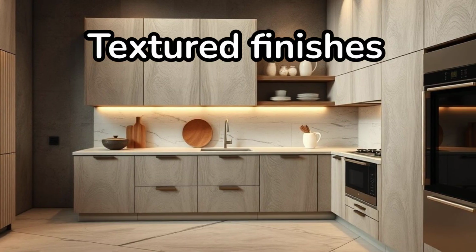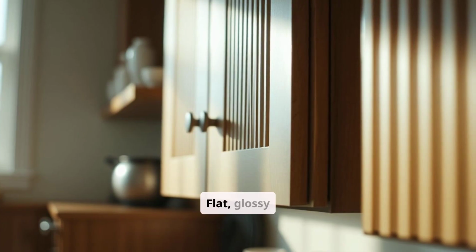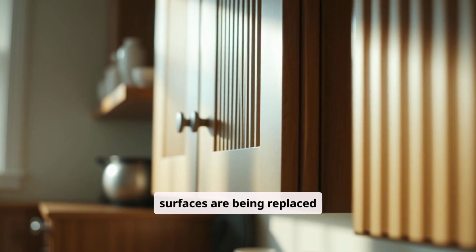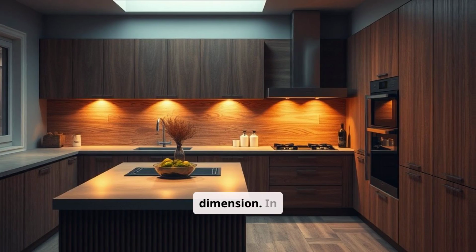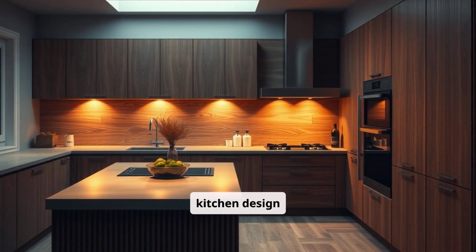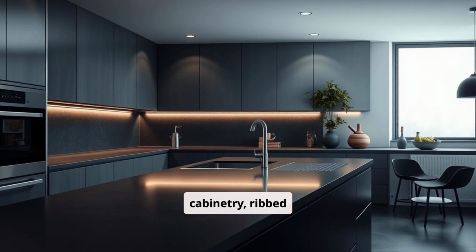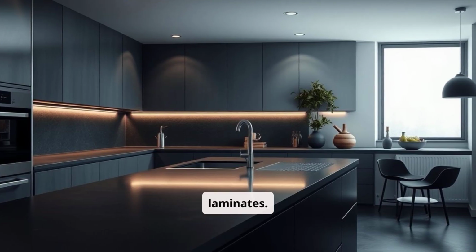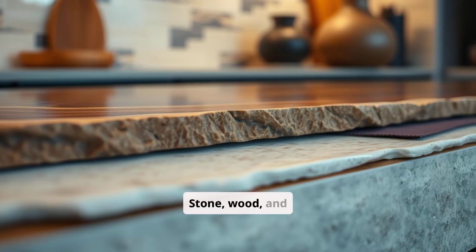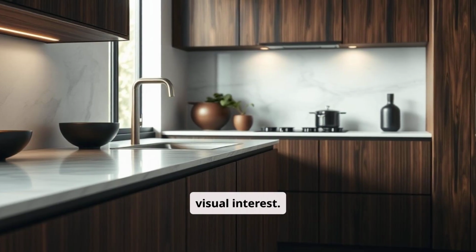5. Textured finishes and layered kitchen materials. Flat, glossy surfaces are being replaced by tactile finishes that add depth and dimension. In Kitchen Design 2025, expect to see a rise in fluted cabinetry, ribbed wood, brushed metals, and textured matte laminates. Stone, wood, and ceramic are layered to create rich visual interest.